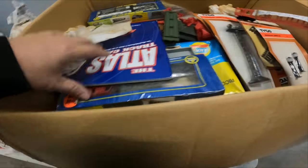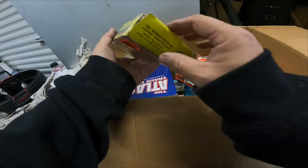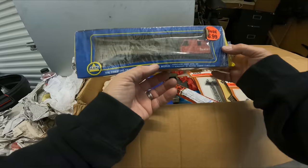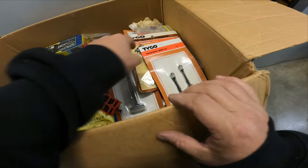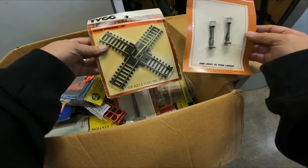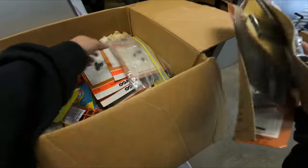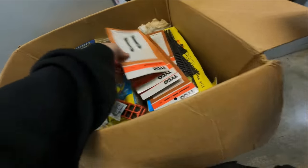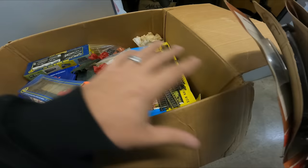All right, look at this. This is a little bit older stuff, but brand new. No, it's not brand new. Okay, it is open. There's a little crane on a flatbed there. All right, Rico Station. This Tyco stuff. I wonder if that's HO. It sure looks like it's HO scale. Tyco, a lot of stuff. Brand new stuff. Looks like he was meaning to set up a display.